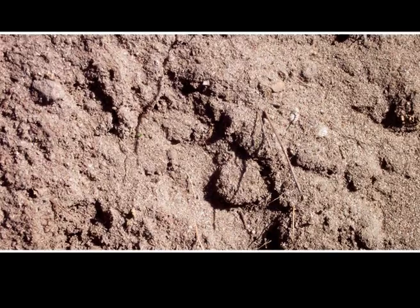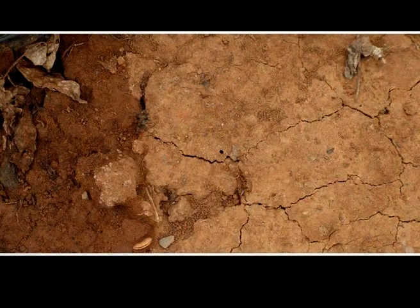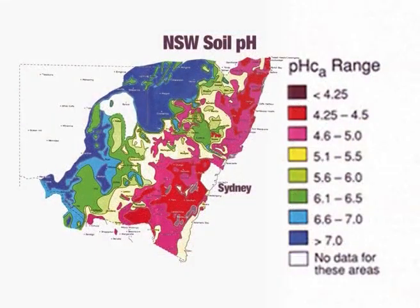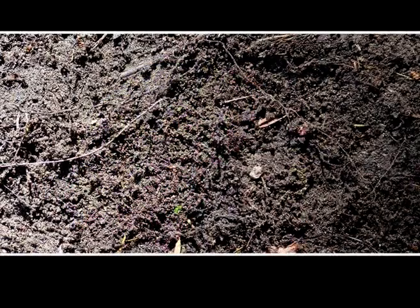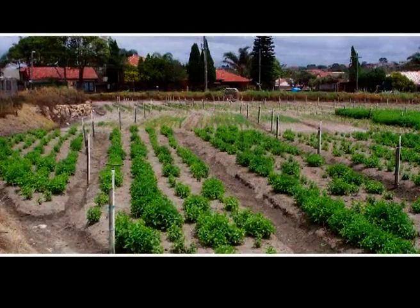You can't tell your soil pH just by looking at it. It has to be tested. Soil pH varies throughout the country, the state, and can vary throughout your farm. It is important to know the pH of the soil of all the areas on your farm so that you can understand how different areas respond to fertilisers and grow crops.